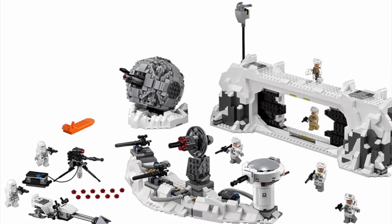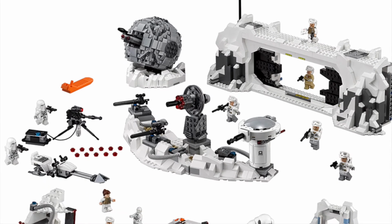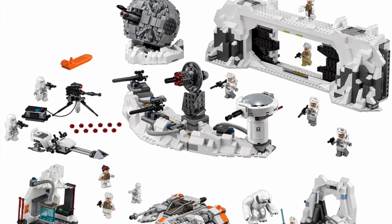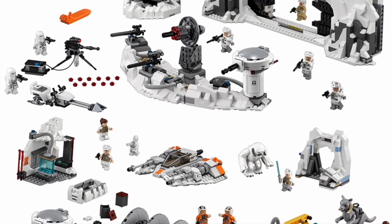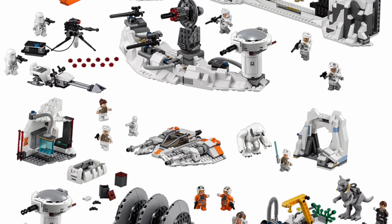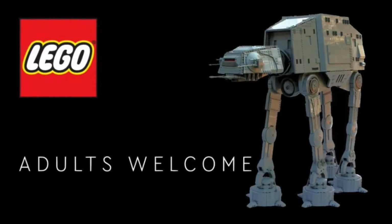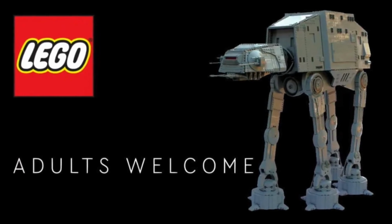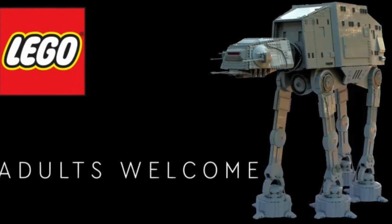Also in the Star Wars lineup, it seems that LEGO this next year is going to be really pushing for Hoth sets. And I think this is based on the latest UCS rumor of the AT-AT. They're going to be doing a couple more battle packs, and possibly, this is the biggest rumor, at least of this week, is 75322 Hoth AT-ST, considered initial reports of being an 18-plus set.